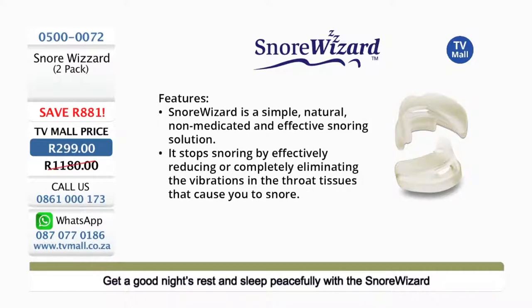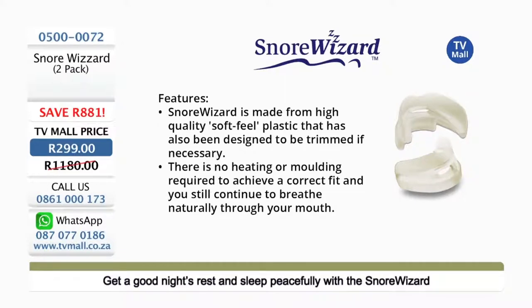We're talking about stopping snoring for most people. We're talking about a success rate of between 92 and 100%. So more than 9 out of 10 people came back and said this was a good investment because they stopped the snoring.